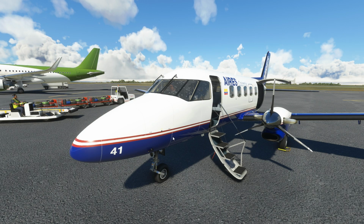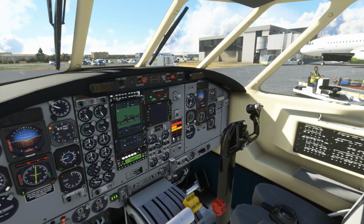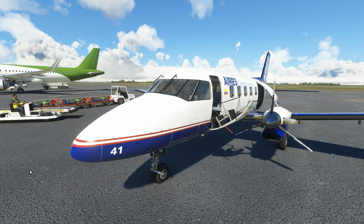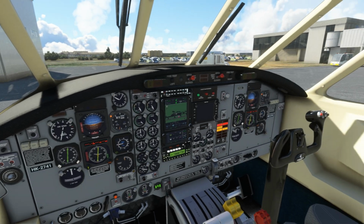But let's get in the aircraft and close everything up, and let's get the aircraft started up. Alright, so we're going to lose the wheel chocks, close the main door and the cargo door. Love the animations for that. Alright, everything is locked up.